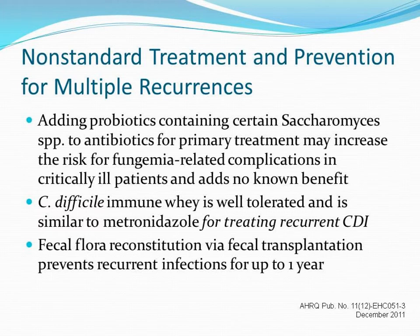So there are some non-standard treatment and prevention methods for those who have multiple recurrences. None of these have been proven to work, although they have all been reported in the literature. Probiotics with Saccharomyces species increase patients' risk for fungemia and its related complications, and it probably is not the best idea. C. difficile immune whey is well tolerated, and it has been shown to be similar to the use of metronidazole or Flagyl for treating recurrent C. diff. Then fecal flora reconstitution, although not done very often, has been shown to prevent infections for up to a year.